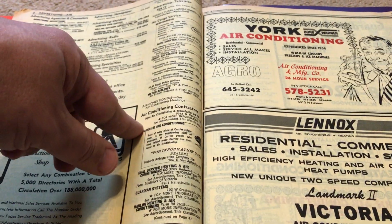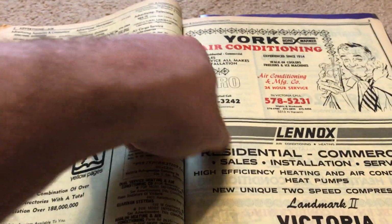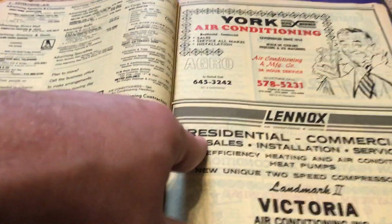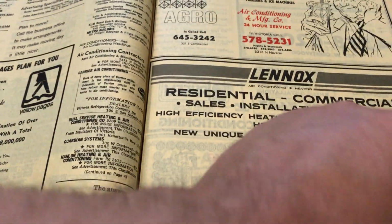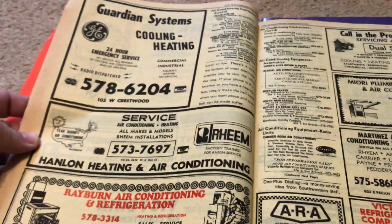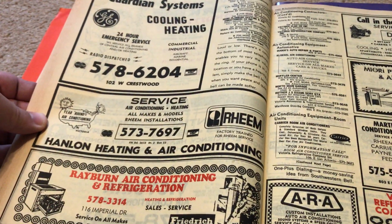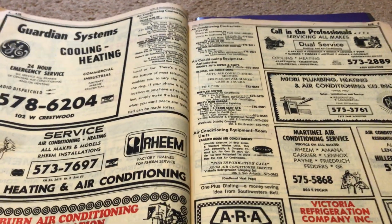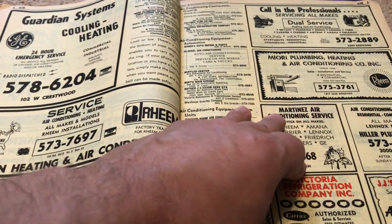Air conditioning contractors, air cargo, York Air Conditioning. And then we get to some of these cool old 70s ads. See the hot guy drinking his iced tea. Rayburn Air Conditioning and Refrigeration. A lot of air conditioning. This is a hot part of Texas. I can tell you that from experience.